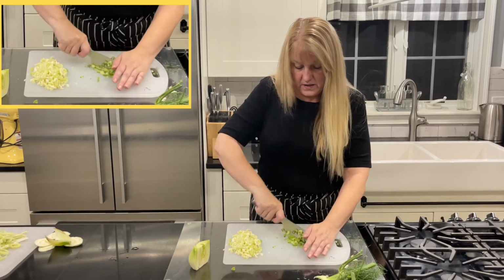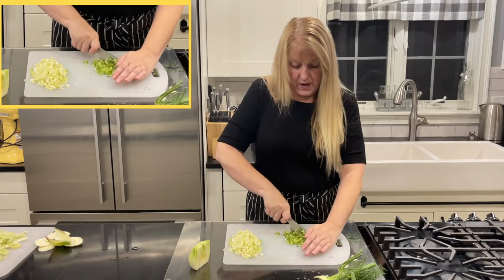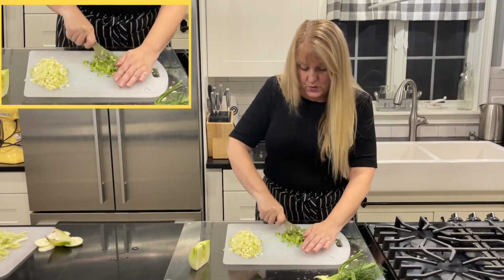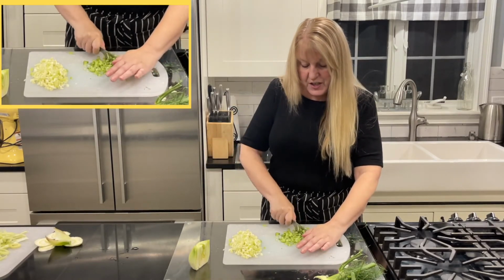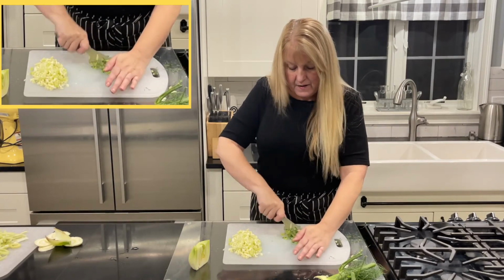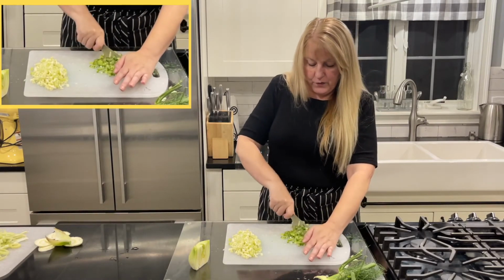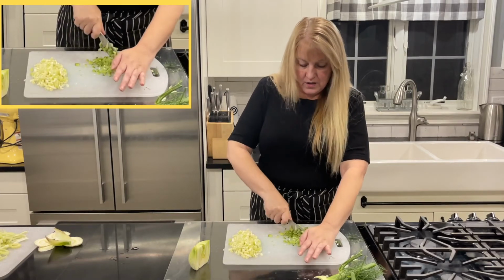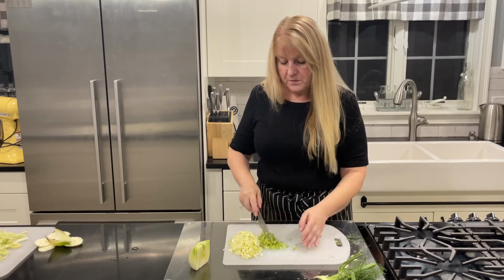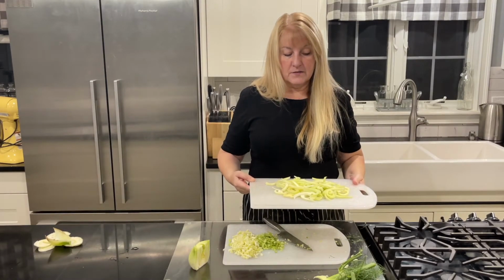But that is how you prepare a fennel. They're an odd-shaped vegetable, and so sometimes people are intimidated by not knowing how to cut them or how to start, but you're missing out on a great, big, tasty, crunchy treat if fennel is not in your ingredients list. So there we go. There's our chopped fennel. Here's our sliced fennel. Enjoy!